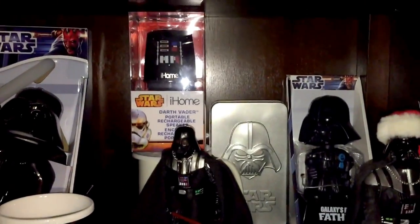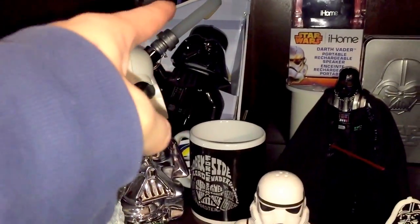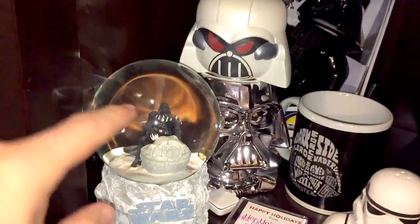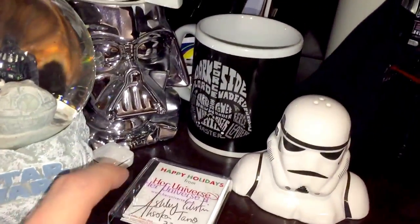Now I've got various things like the Darth Vader iHome Bluetooth speaker, which I'll likely not use, a duplicate LED torch, different kind of torch for that LED Vader. There's the white version of that custom Vader that I got lucky to get. Darth Vader snow globe, which does play music. Chrome Vader mug. Ashley signed this one.